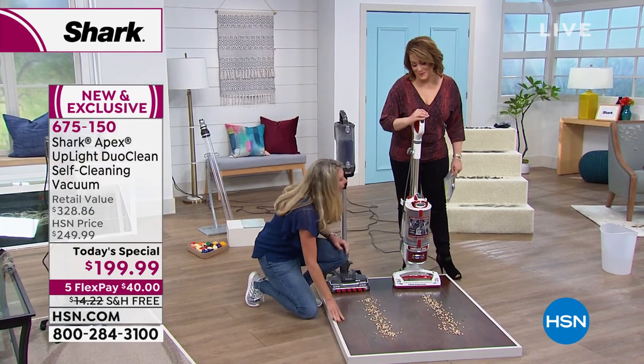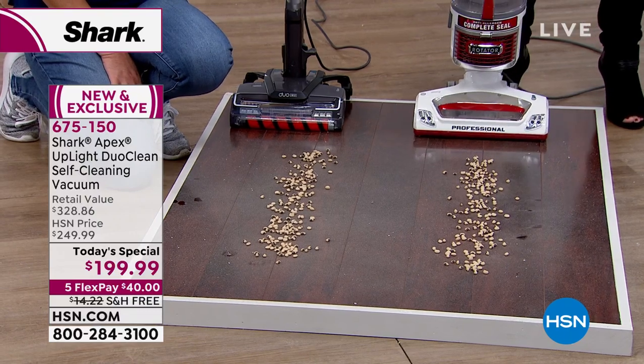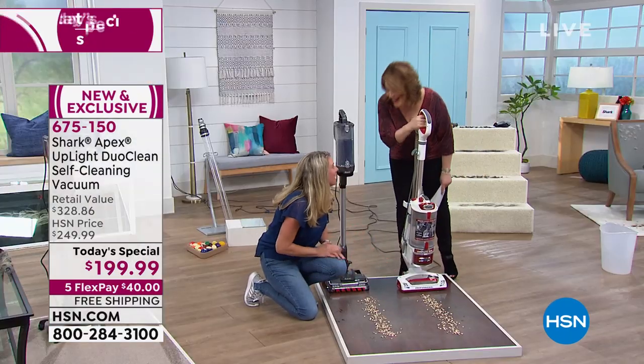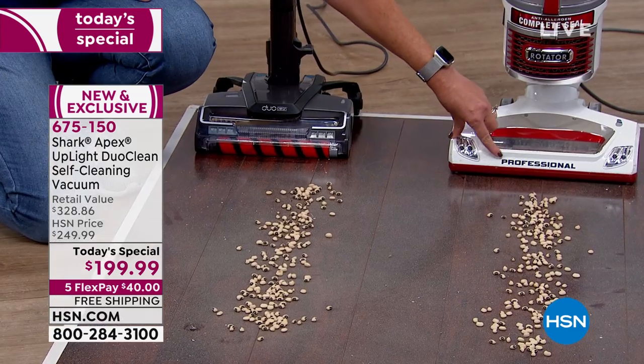This thing looks heavy, by the way. It is, and listen, she's still good and powerful. She still has a Shark name, good to go. That is not 10 pounds. No, it's not 10 pounds. Do you notice I gave it to you? Smart girl. But here's the thing I want you to notice.